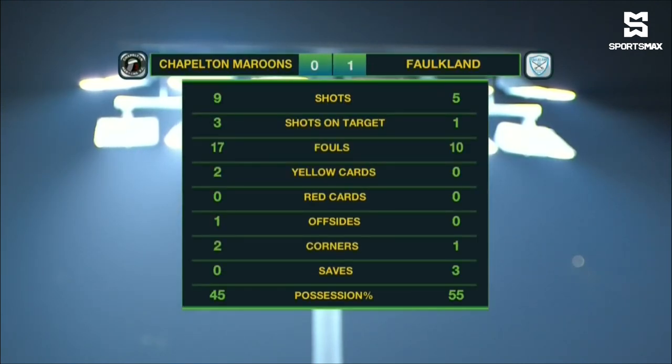Chapelton with 9 shots, 3 on target, Falkland with the only shot on target being their goal. 27 fouls were committed in a really physical game, and at the end of the day, Falkland with the majority of the possession at 55%.